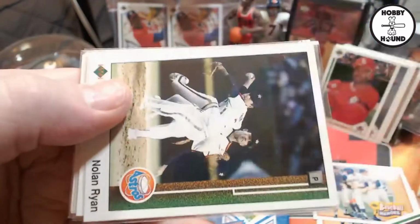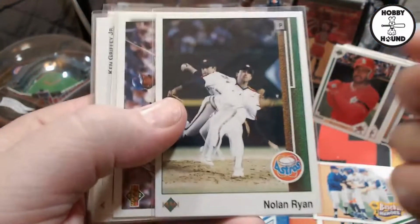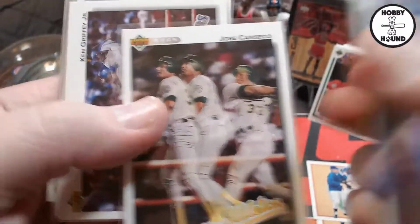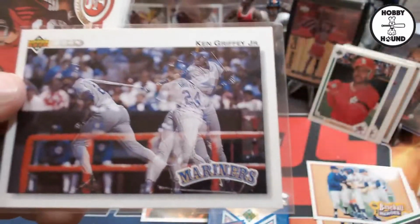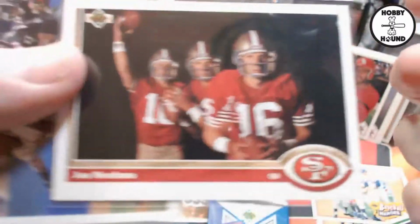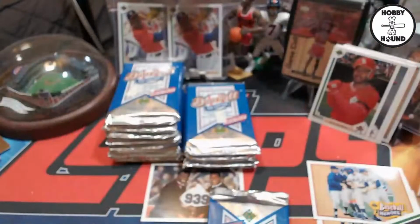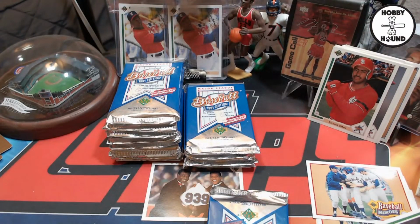Don Mattingly. There's obviously the Nolan Ryan, Eddie Murray, Canseco, Ken Griffey, Montana, Dion, Gretzky, and Yager. I know there's more, but essentially I'm just getting them when I open boxes. I'm just grabbing them out of there and putting them in a stack over here.